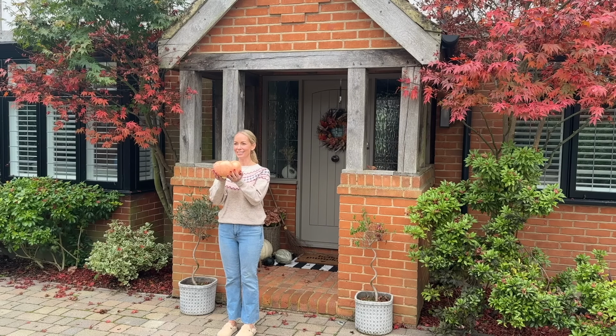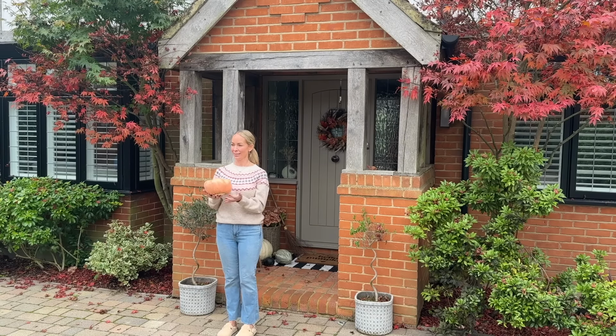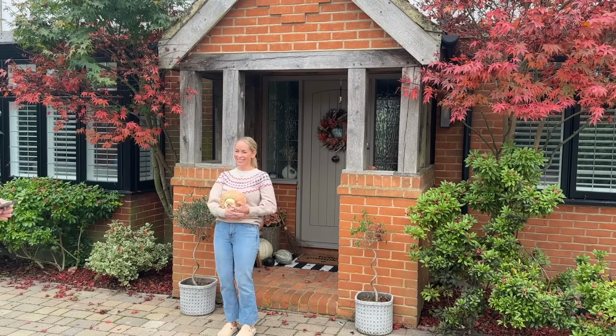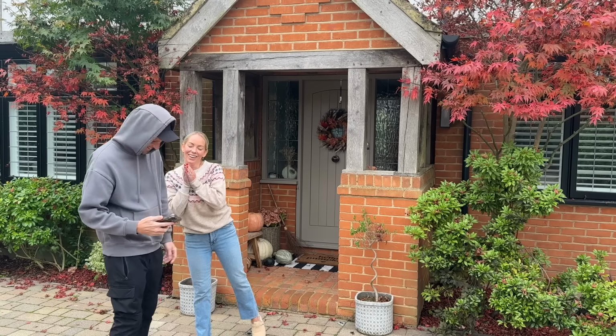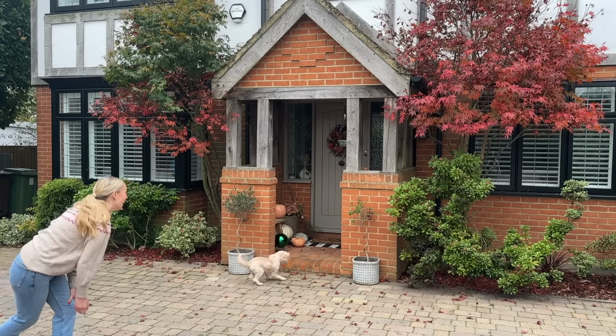And now I thought I would show you our Christmas porch and a little bit of a behind the scenes of us also filming an Instagram reel of the transition of our porch. So I'm trying to do it from autumn to Christmas. So I'm throwing up one of the pumpkins that was on our autumn porch, and then the idea is that it then becomes a Christmas porch.